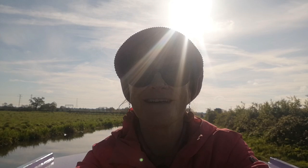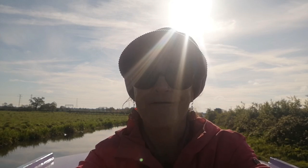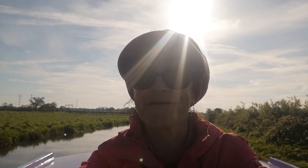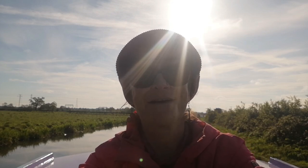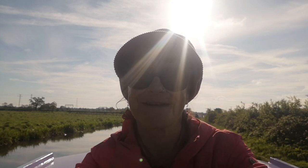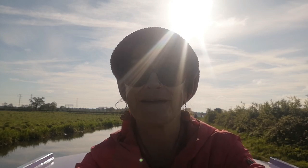Sunny as it looks, it's actually about 5 degrees, so it's still quite cold for the time of year, but the sun feels quite warm on our backs, and we're taking the chance to move off nice and early while the sun's out before the clouds come in.